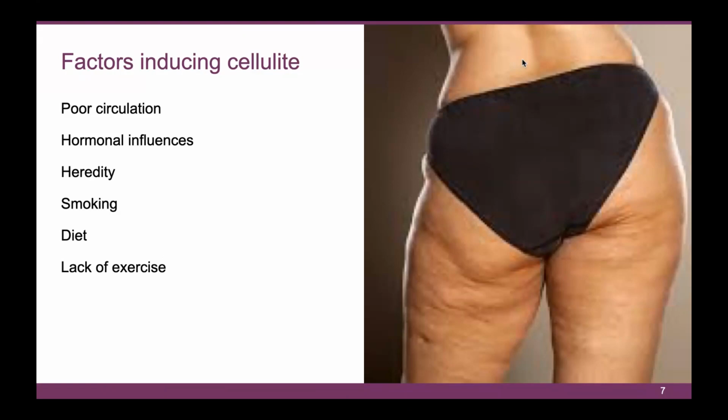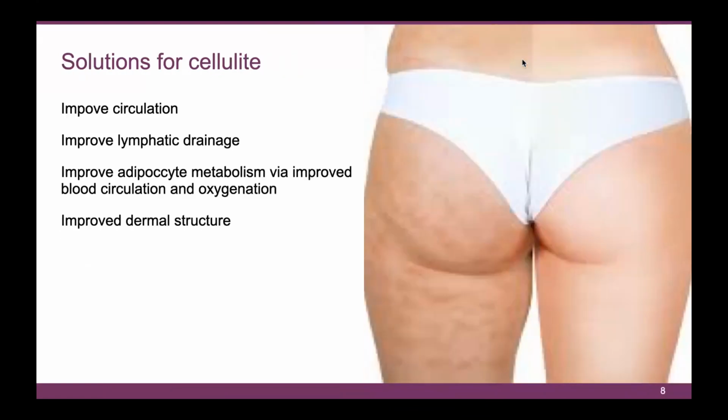Obviously, there are other genetic factors, as we said earlier, which are going to predispose. And as we said earlier, diet and lack of exercise will not help. But if you are hereditarily predisposed to get cellulite, it's going to be quite hard. So apart from having to have a very healthy lifestyle, you're also going to have to have treatments and help with this. So what solutions do we have?